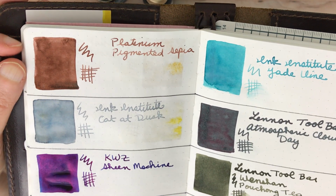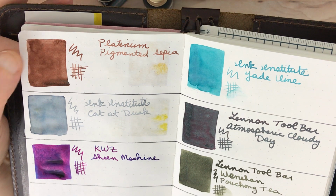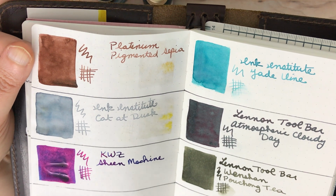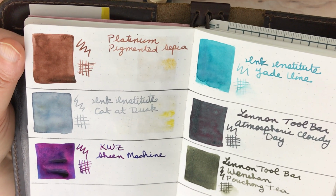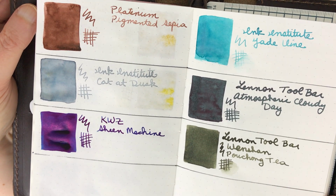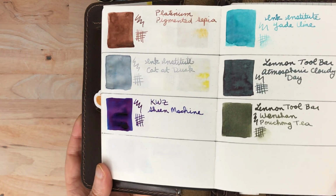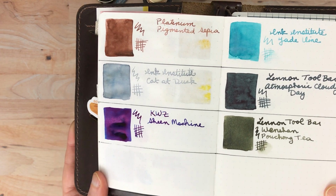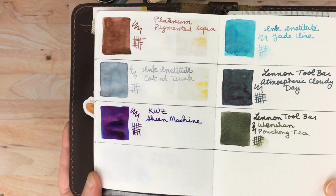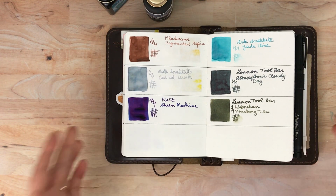Okay, and then there's the Platinum Pigmented Sepia, which is pretty much dry already. It dries pretty fast, which is also nice if you're sketching and then want to do watercolor over. You really don't have to leave it for very long until you watercolor over it. So that's kind of nice. Okay. Yeah, and that Sheen Machine is still drying down there, but you can definitely see that crazy sheen. Yes, if you ever wanted to know what the definition of sheen is, that's kind of it right there. Okay. All right, so three very different inks and one that I couldn't open.